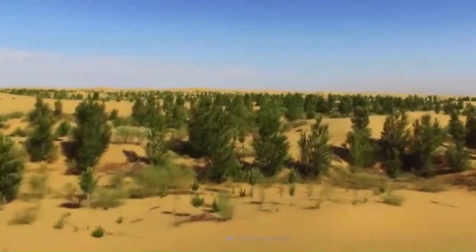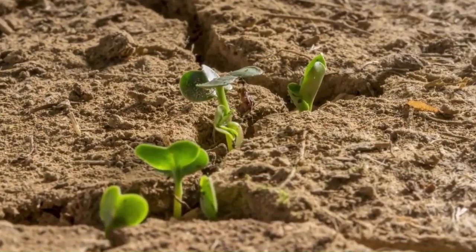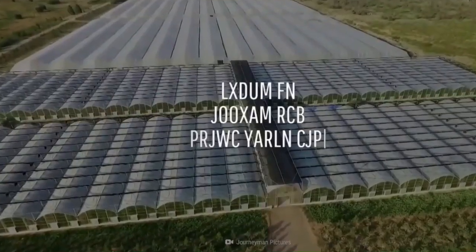How could we change the nature of such a vast, isolated landscape? This is What If, and here's what would happen if we terraformed the Sahara Desert.